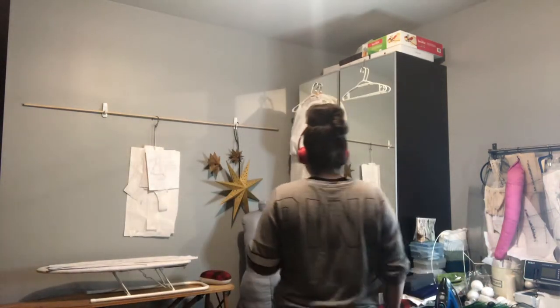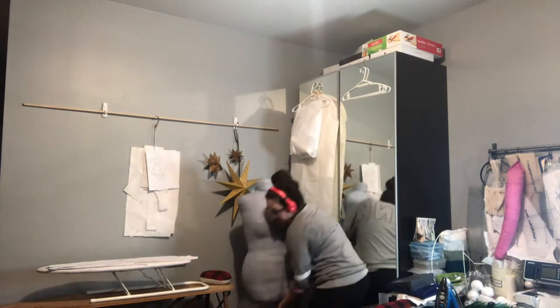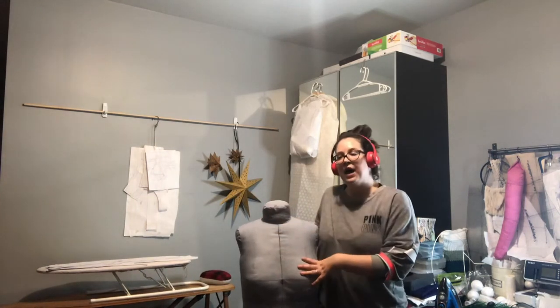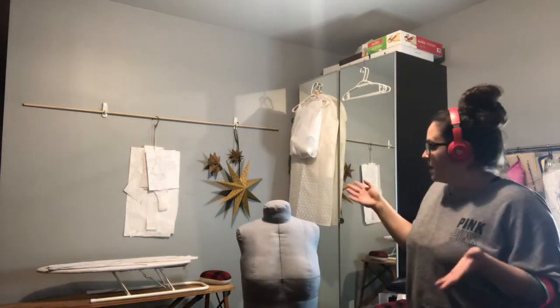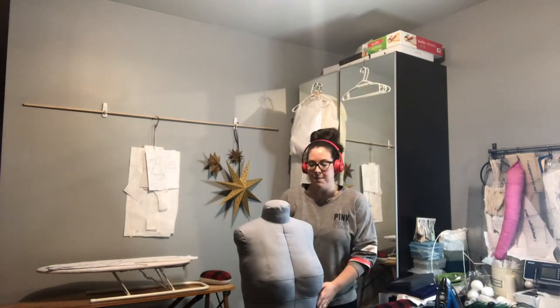So I'm gonna talk to you about this gal here. I just finished building this thing, and I needed something to fit clothes on myself. And as you know, it's not always easy to fit something on yourself, especially when it's more structural dresses or, you know, pants or fitted garments. So I built myself a mannequin with my measurements.